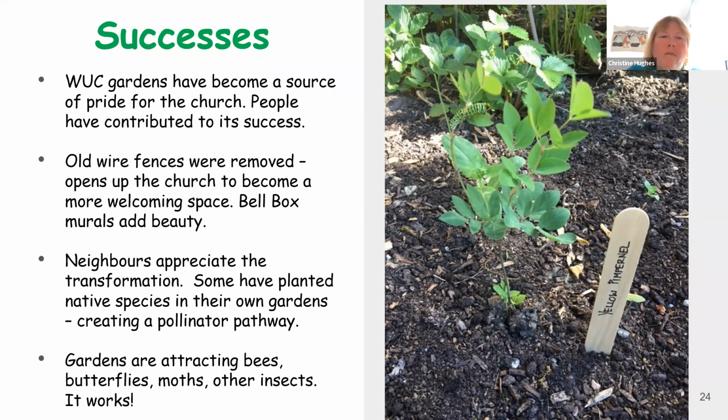So we've actually created a bit of a pollinator pathway. And the gardens are attracting bees, butterflies, and moths. I don't know if you can see in the photo there, but there's actually a caterpillar there. I think it's going to be a black swallowtail butterfly. So we've really moved from just a garden that was some grass and wouldn't attract anything, to now every time you go there, you'll see bees or butterflies or something.